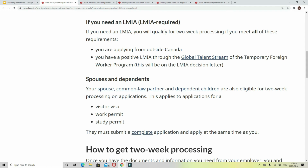You are applying from outside Canada. This is the same as the previous one. You must be outside of Canada when you are applying. You have a positive LMIA through the Global Talent Stream of the Temporary Foreign Worker Program. I will make another video for this stream. But this stream is like, you can, if you qualify.